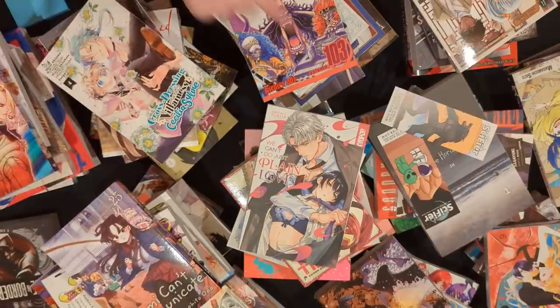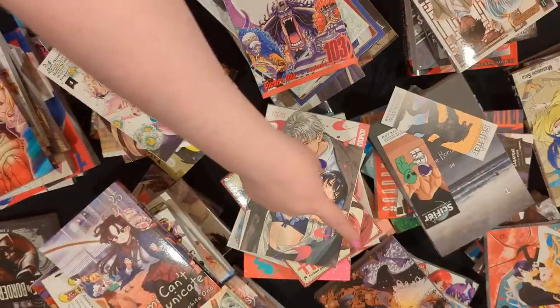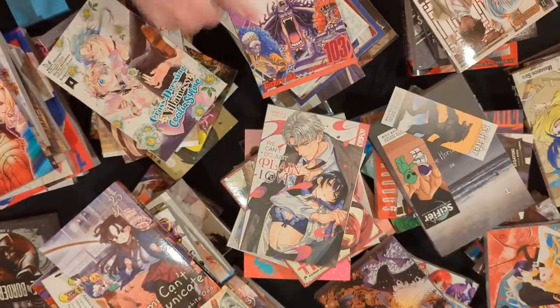I want to read Komi, One Piece, Dr. Stone, Cross-Dressing Villainess, Sendence, Splendid Monster Maid, Quality Assurance, Sam Spider, Alice in Borderland, basically every volume I can see, and this one.